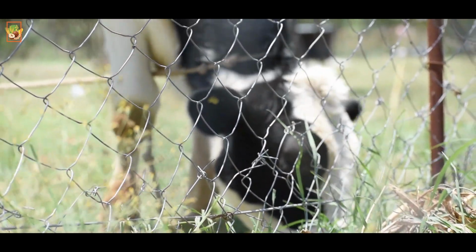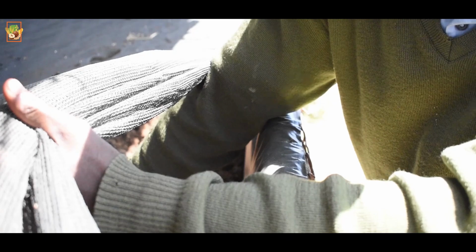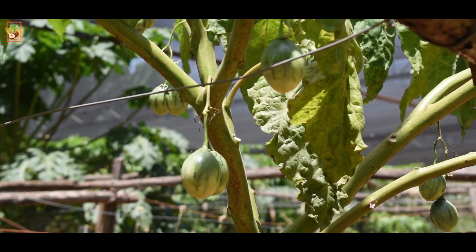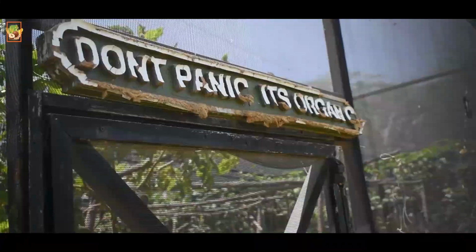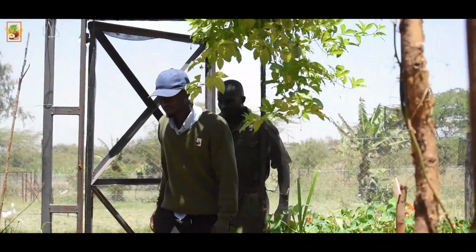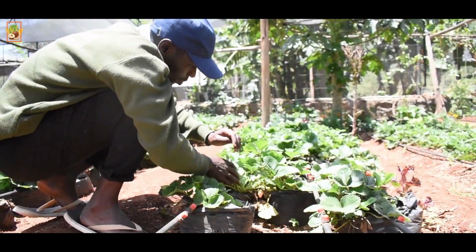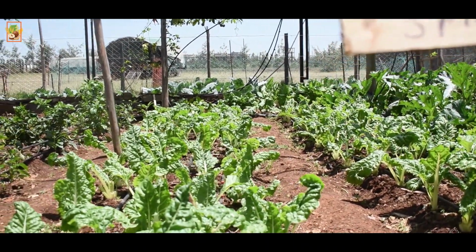We simply rely on the manure we get from the cows and the compost we make from our vermiculture, and the frass we get from our insect, the black soldier flies that we grow. All these nutrients are what we use to grow our crops and improve our soils. We have a vegetable garden that is organic. If you've been to the farm, you will see the biggest of logos indicating don't panic, it's organic. This is our vegetable garden that we keep rotating the crops in, and every time we plant we add nutrients, so this improves the structure of the soil, both the physical structure and the chemical, because it adds nutrients that help the crops to grow.